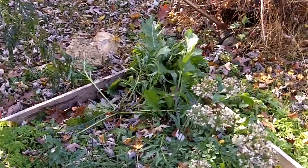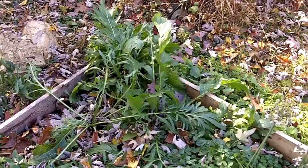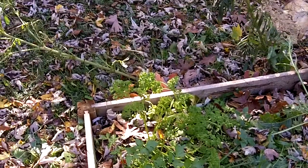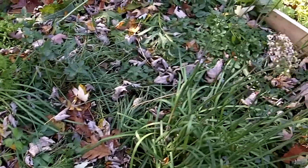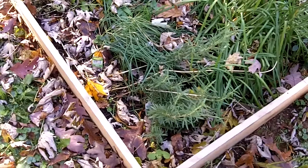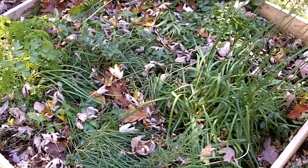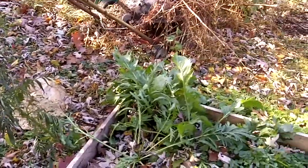And some other new things for this year. That's the horseradish, which is doing well, and we've got a couple of types of parsley here, and there's a couple kinds of chives in here, and some rosemary and some oregano. I don't know if there's any sage in here. So that's about it. Some more marigolds.